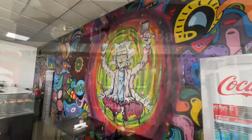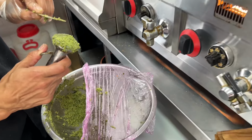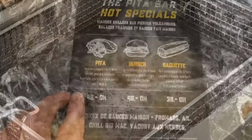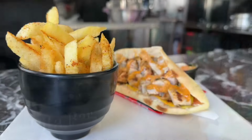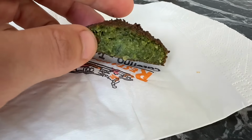Peter Barthai. Came here to see Rick. The falafel. Yeah. Oh yeah. Did not expect this. Chicken tikka? Yes. Juicy and green on the inside, hot and crispy on the outside. Oh yeah. Good falafel.